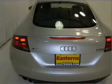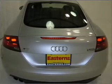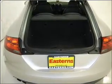vehicle. Air conditioning, power door locks, power windows, power steering, cruise control, power mirrors, an alarm system, an AM/FM stereo with a CD player. Let us put you in the driver's seat today.